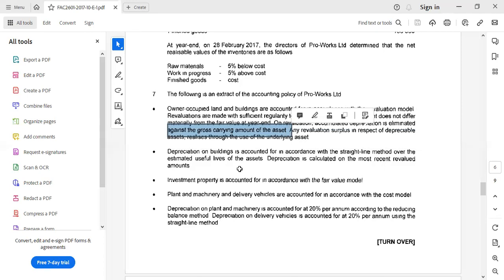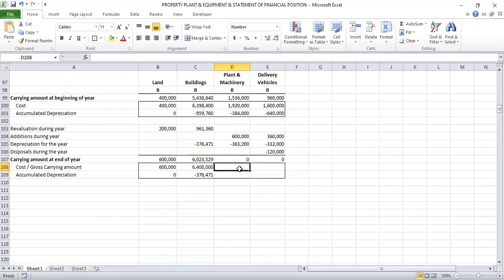Right. Then our machinery, our cost is now the 1920 plus the 600. As long as there's nothing sold, you just add the cost at the beginning of the year plus the additions. Is that right? Yes, sir. And our accumulated depreciation will be the 384 plus the 363. So that's it. But where we should be very careful is on the delivery vehicles.